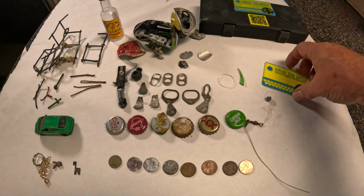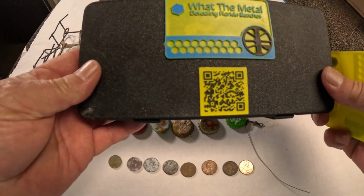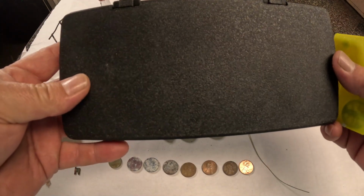And then the last thing is, it's been used. I haven't even cleaned it up yet, so you can see how it looks when it gets beat up out in the wild.